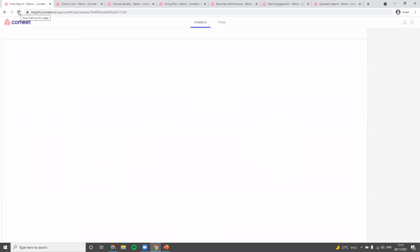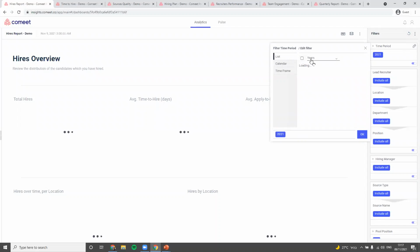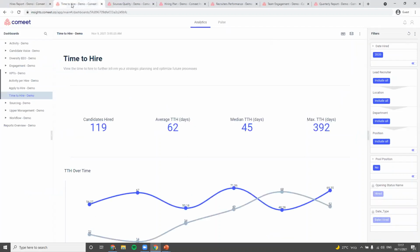I'm just going to refresh the report for a second to make sure that we're seeing it correctly. So just a minute, I'm going to click here, refresh, and I'll show you an example with another filter. Okay, let's give that report just a minute to load and we'll go back to it. We'll just move forward to our next report.